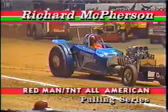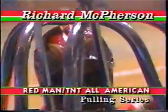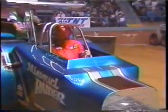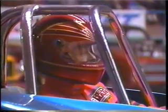Here's a one-of-a-kind rig getting in place for the next run. Nick McPherson from Circleville, Ohio. This is a 1923 Model T bucket. He's running a Rodec engine. The green light is on. Here we go. Nick McPherson.